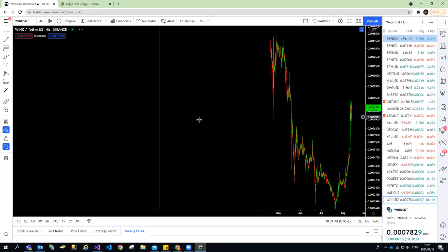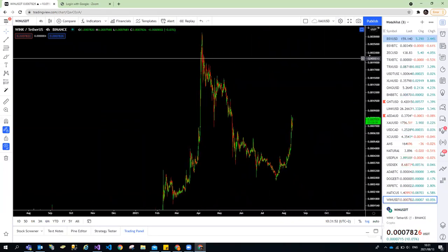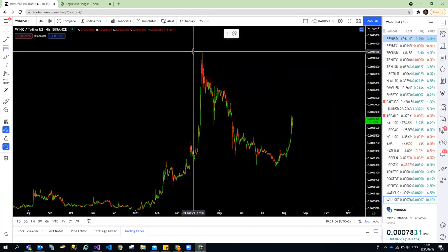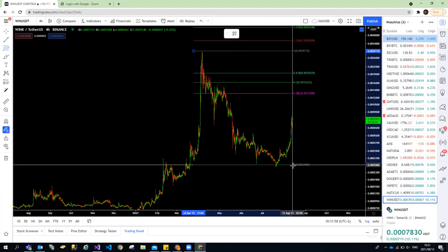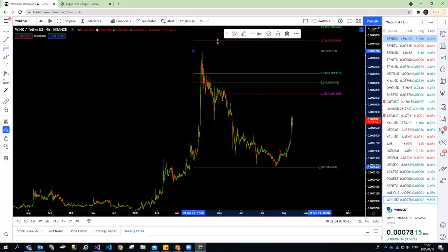Let's see here. It's currently at about 50% retracement. Can we call this 50%? Let's just have a look here. So it crashed with the rest of the altcoins. Now we have not even retraced to 38 yet, so we should expect this to continue to the upside. That does not look like 38, so let's use the auto scale.